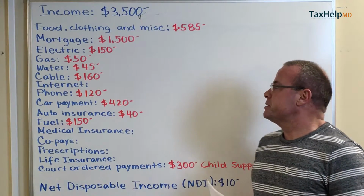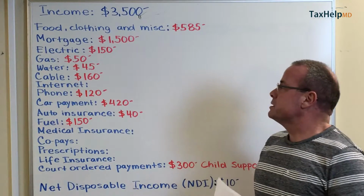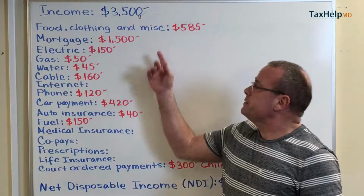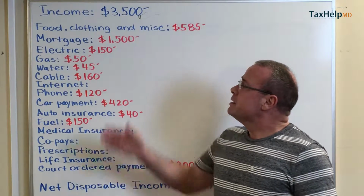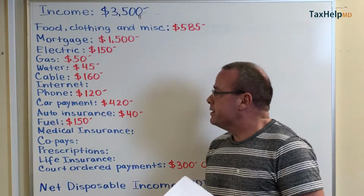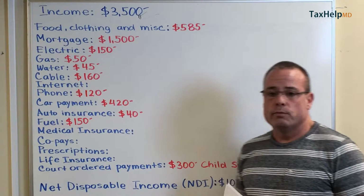The next thing we need to take into consideration is your mortgage, or your rent if you're not a homeowner. If it's a mortgage, it's going to take into consideration taxes and insurance, of course. There's $1,500 in mortgage on this one. Next is your utilities, which is your electric, gas, water, cable, internet, and phone. I'm not going to go through all the numbers because they're illustrated here on the board.